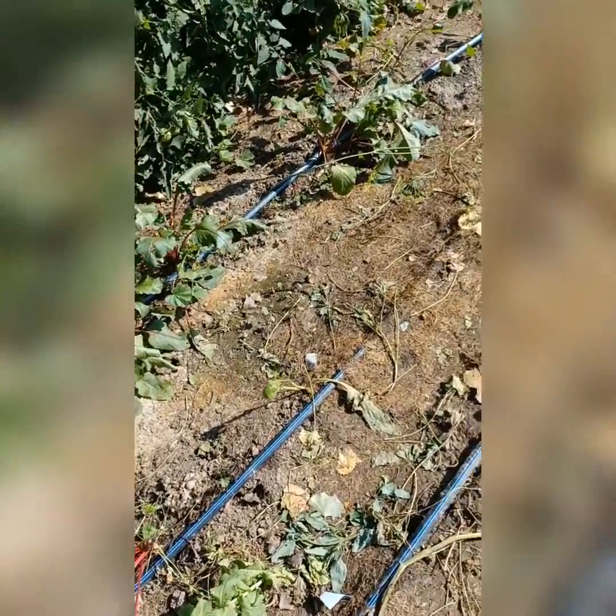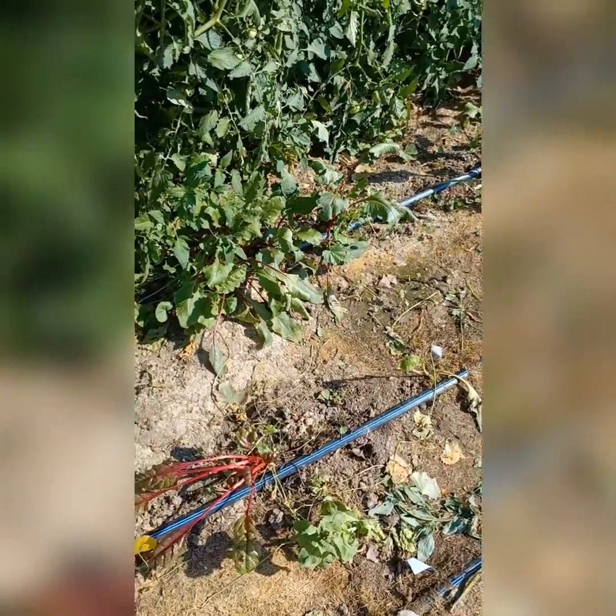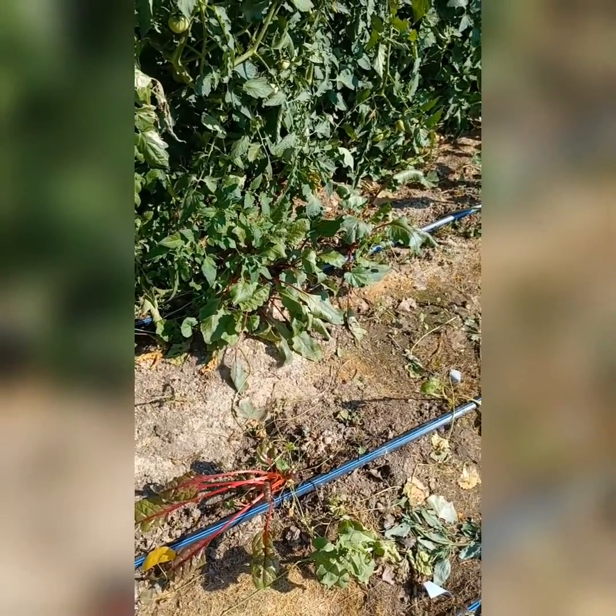Here's the rest of the Swiss chard. Not very much left. We've had 100-degree days almost every single day since the beginning of July.